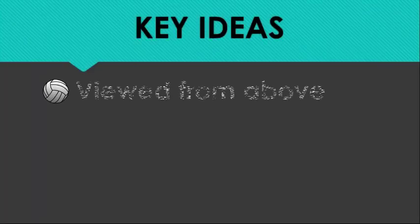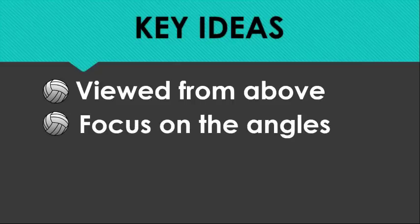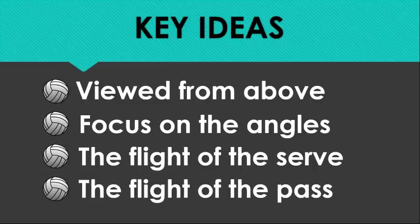We're looking at the angles of the ball flight from above. This is a top view of the court. We're not interested in the angles of elevation of the ball. Not interested in how high it goes, not interested in how much arc there is. We're looking at it just strictly from above. And we're focusing on the angles that are generated by the serve. The flight of the serve is the first one, and that is from the server to the passer, wherever that goes, and then the flight of the pass from the passer toward its target.